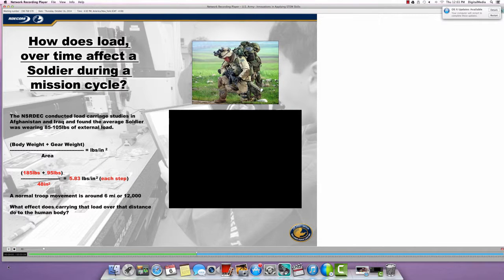So what I want to be able to do is kind of give you a practical application of some of the things that we do inside the laboratories that you could potentially transfer to a real-world example inside the classroom. So one of the things we're always concerned about is soldier load. The NSRDEC, or the Natick Labs, conducted a load carriage study in 2002 and in 2005. In both Afghanistan and Iraq, and found that the average soldier was wearing anywhere from 105 pounds of external load. So normal body weight plus upwards of 105 pounds.